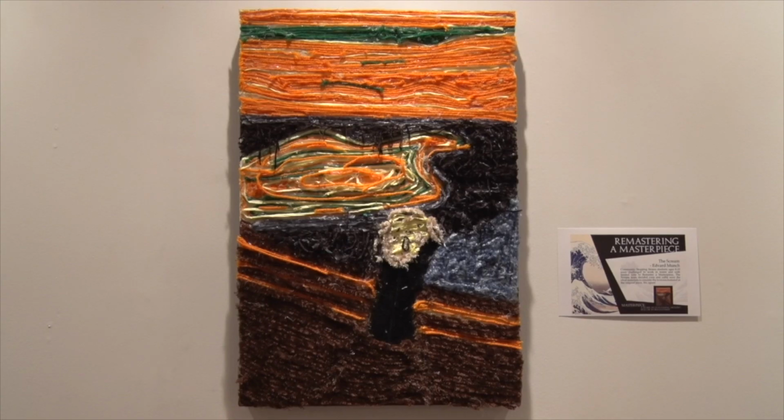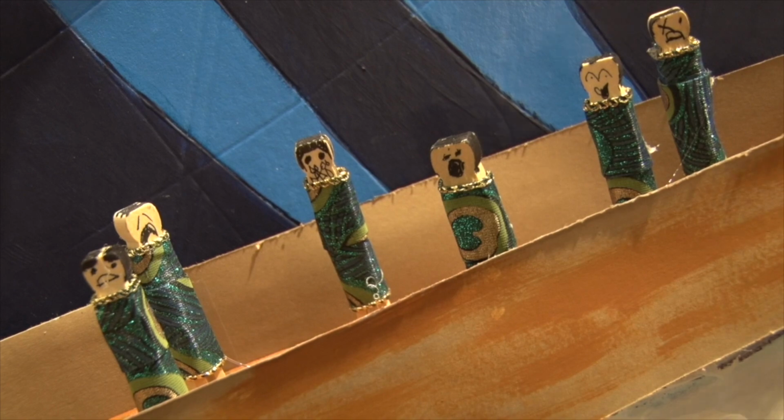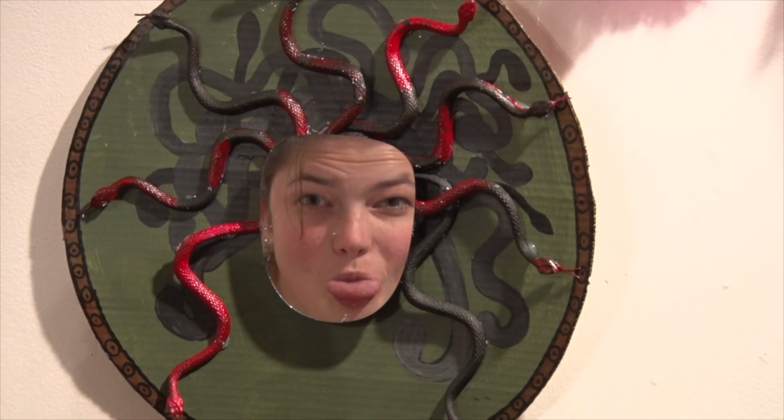A new interesting way to express myself, like all these artists in this room are doing here. From a painting made out of yarn to a sculpture built with plastic soda rings, every piece is intriguing to the senses. Okay, that's mine.